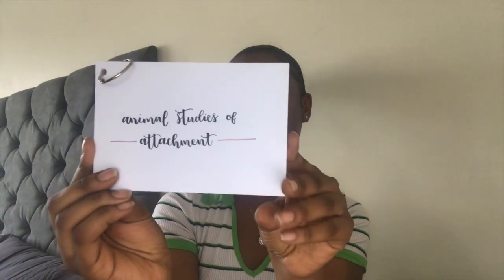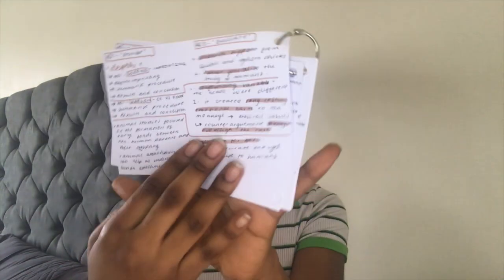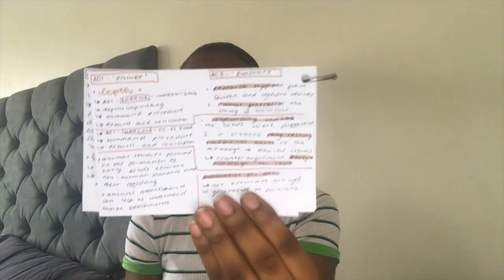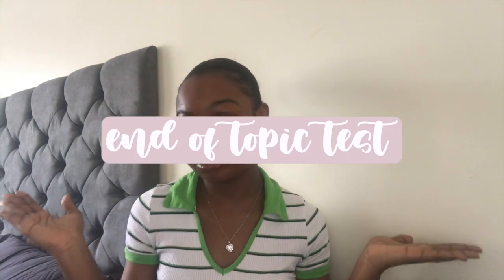So this is an example of what the essay plan would look like for animal studies. Essentially, I have my AO1 and my AO3 laid out for me. I know what I'm going to write in my AO1 paragraph, and I know what I'm going to write in my AO3 paragraph. I do recommend doing this if you study psychology. It keeps everything prominent in your knowledge, and it ensures that you actually have a good understanding of what's going on in that specific topic, not only for essay writing, but just so you actually understand what's going on in the topic.